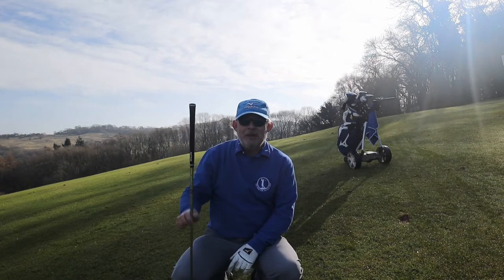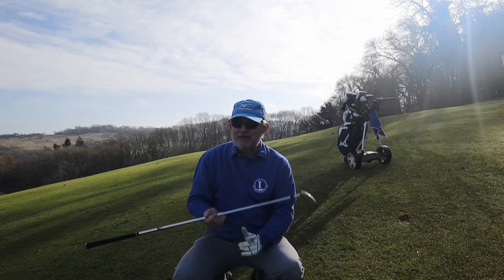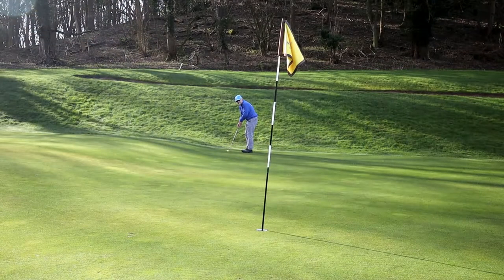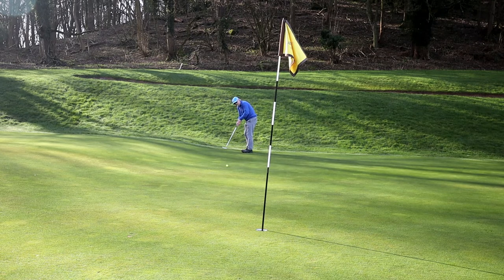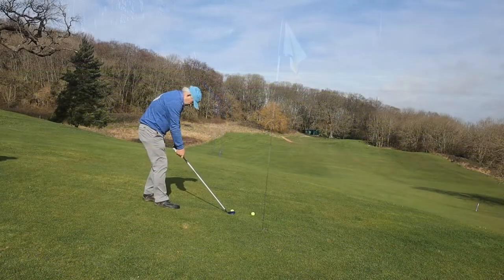Don't know really what to say. You know, I have many happy memories and great shots with this club. Today, not so much. Well, obviously the 7-wood didn't make the green. Here's the hybrid. Here's the birdie. Or, well, it wasn't a birdie putt, was it? Because I didn't have a tee shot.